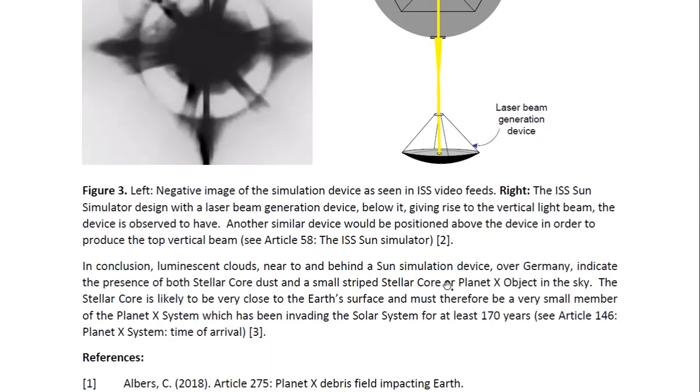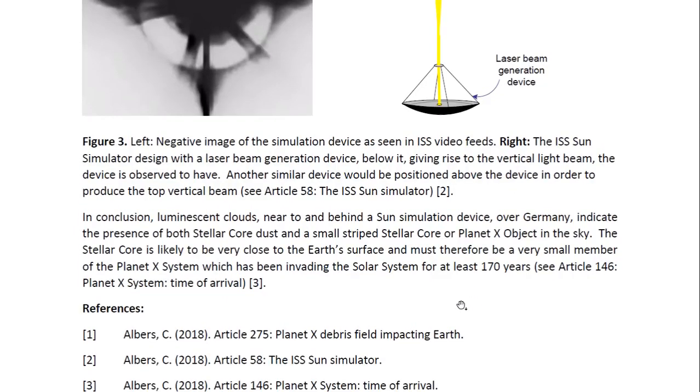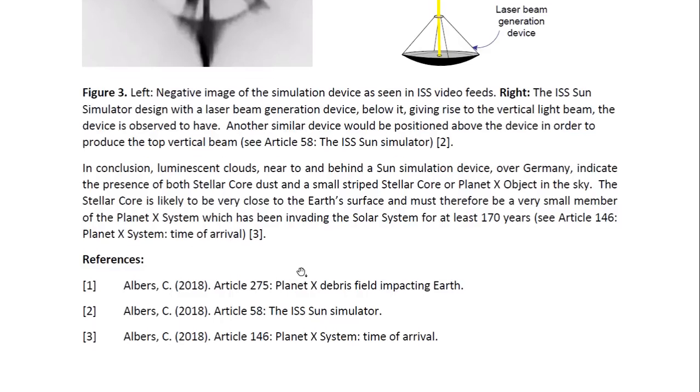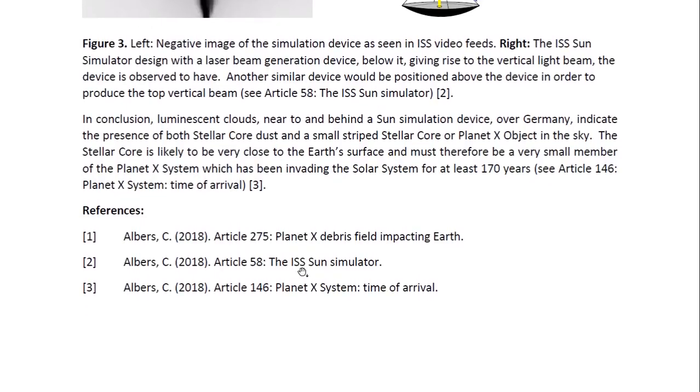So in conclusion, luminescent clouds near to and behind a sun simulation device over Germany indicate the presence of both stellar core dust and a small striped stellar core Planet X object in the sky. The stellar core is likely to be very close to the Earth's surface and must therefore be a very small member of the Planet X system, which has been invading the solar system for at least 170 years. And you may look at Article 146 entitled Planet X System Time of Arrival for more details on that. And those are the references.